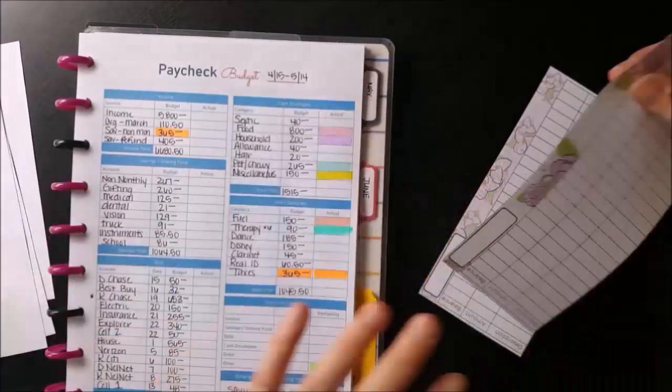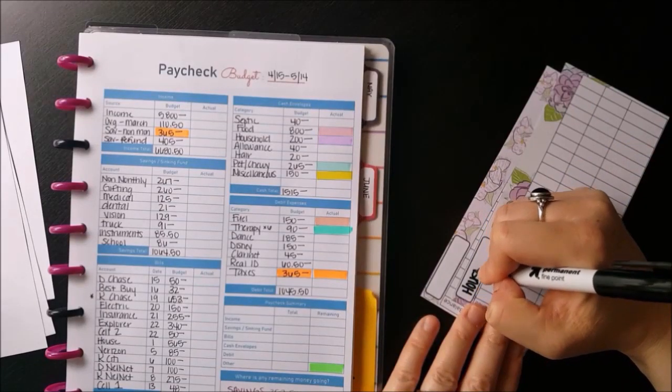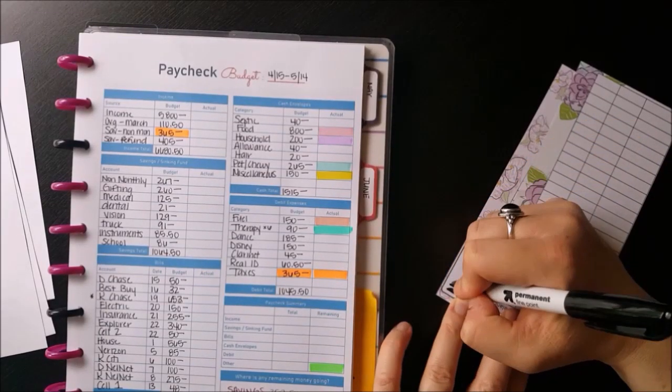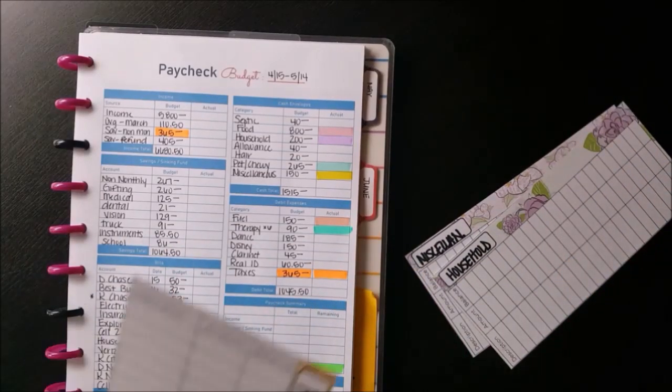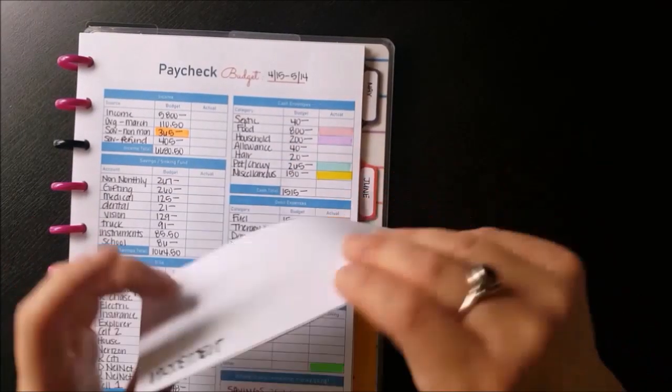So fuel, pet, household, and miscellaneous, the 5 categories that I really need to track our spending in this month. These are the 5 categories that are pretty average. Once we start paying for back to school stuff, I'll start tracking that as well.